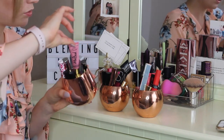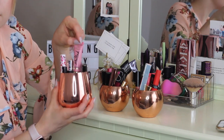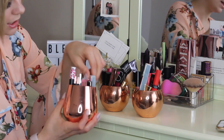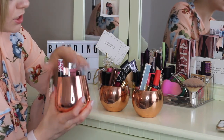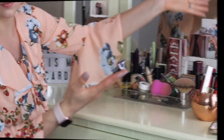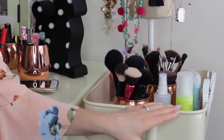And then same for my little pink pot. I've got my Too Faced Melted Peony. And I love this and I'll keep it forever because this is what I wore on my wedding day. I've got some of the Urban Decay new lip glosses, Buxom glosses. There's Sephora cream lip stains, just a bunch of all my light pink colors. Since those are the colors that I wear a bunch during the summer, and I put them in these little copper pots right there.